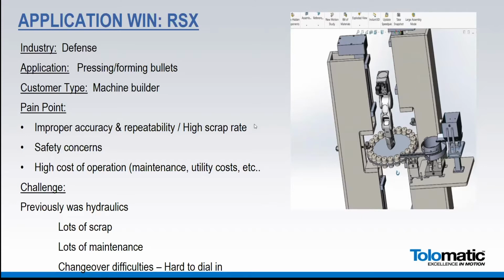Again, talking about hydraulics, these guys were seeing a lot of scrap. They weren't getting the correct feedback with hydraulics either. So there were a lot of issues from seeing a lot of scrap, and there were a lot of maintenance concerns as well, having the hydraulics. So next slide, Ryan.